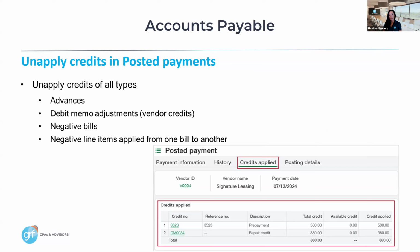This unapplied credits means that once a payment is posted, right here from the posted payment screen, there is going to be an unapply credits option. Previously, your option to unapply credits could only be done if you were to go into the bank register. So this enhancement allows for credits from advances, debit memos, negative bills, negative line items to be easily unapplied right from the posted payment. As you can see here on my screen, this is an illustration of a posted payment, the new tab that has been created for credits applied, and you can unapply directly from the posted payment screen.